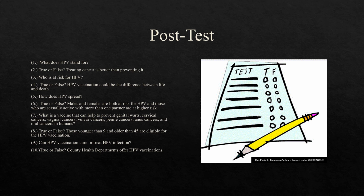Number 10, true or false? County health departments offer HPV vaccinations. That would be true. So how did you do?